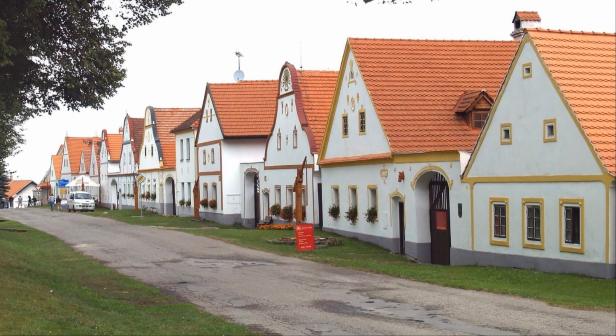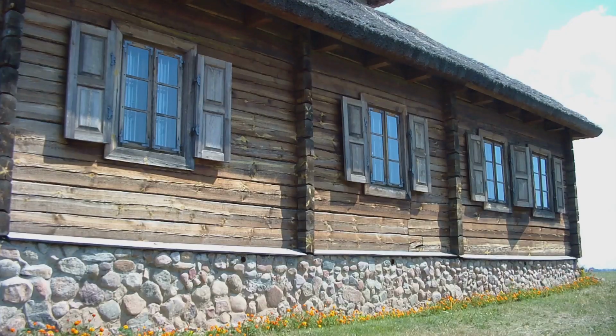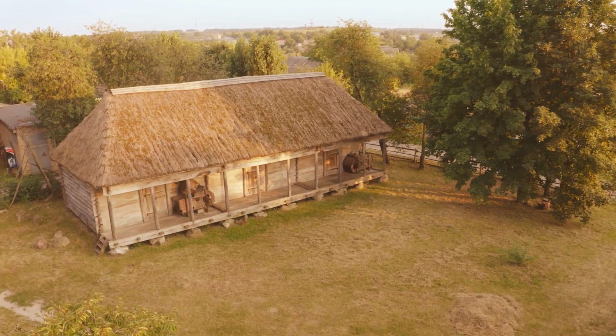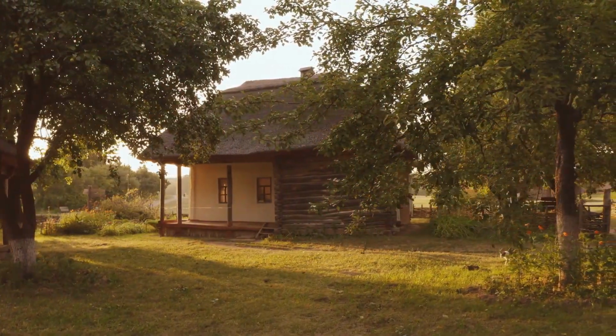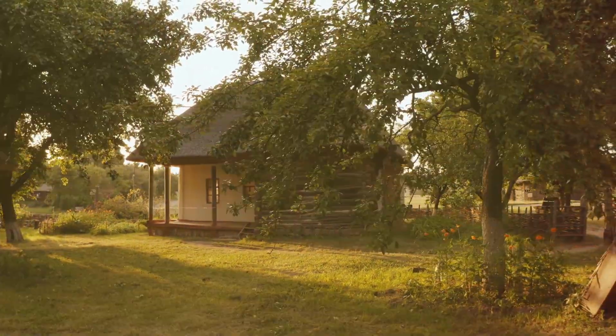But the real stars of the Holašovice show are the farmhouses themselves. These aren't just houses, mind you. They're farmsteads, complete with barns, stables, and workshops, all arranged around a central courtyard. Each farmstead is like a mini village, a self-contained world where generations of families lived and worked.